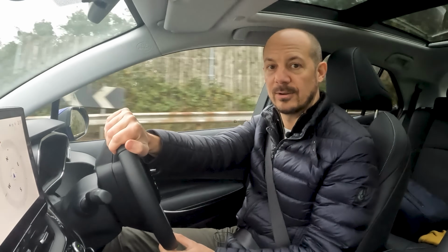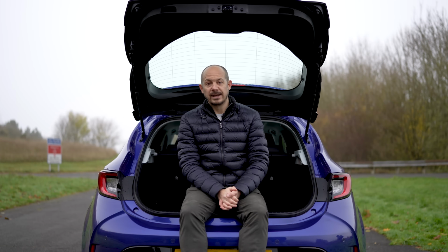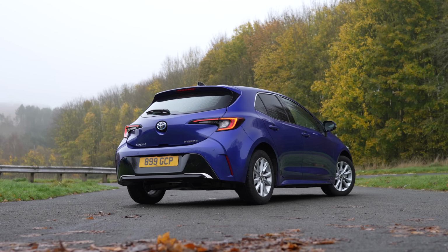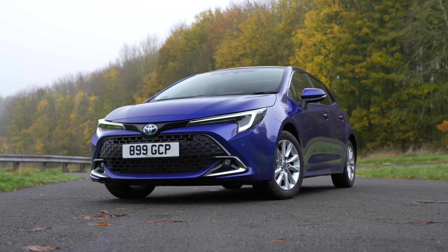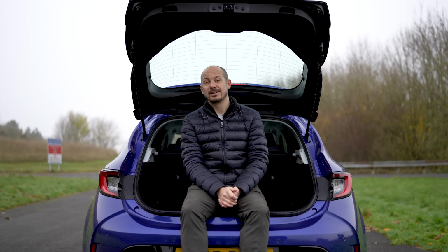But here's our take on how to spec the perfect Toyota Corolla. Go for the 1.8 litre version. Not only does it have a significantly bigger boot than the 2 litre, it's also around £1,700 cheaper like for like. And as a bonus, it's also slightly more efficient.